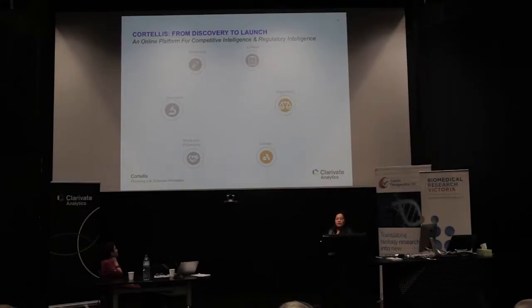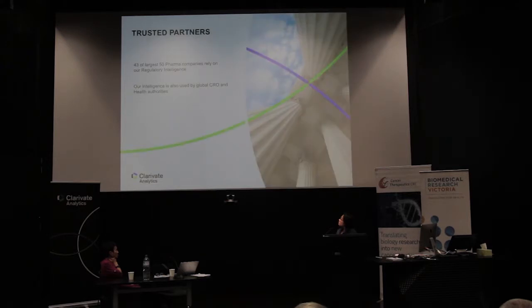So going back to the regulatory aspect, I am going to focus on how you would use this tool to get regulatory information, but I think it's useful to keep in mind that this regulatory information could be considered early on in your product development or your research programs to consider how you should implement that.